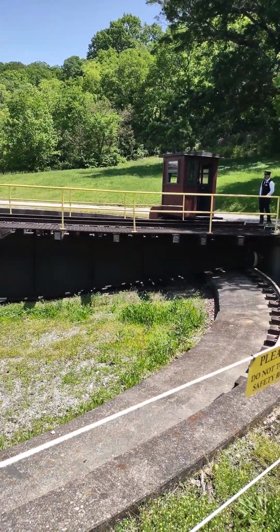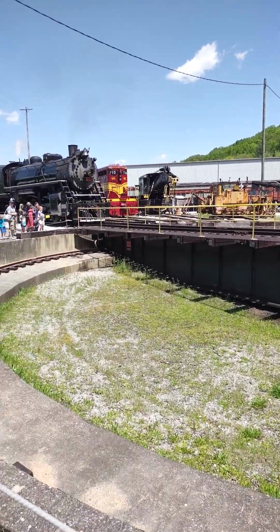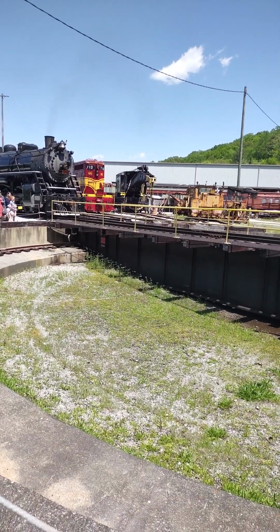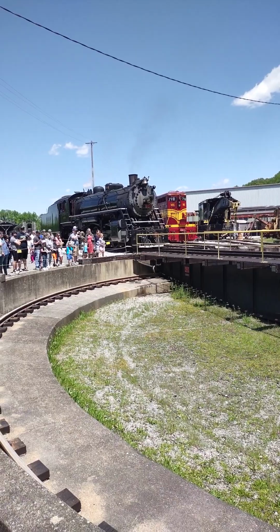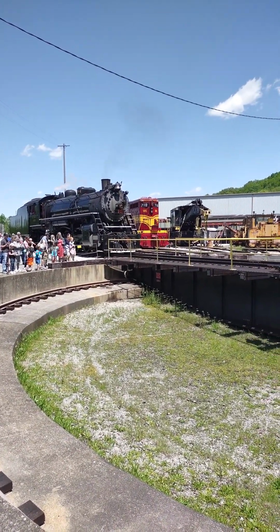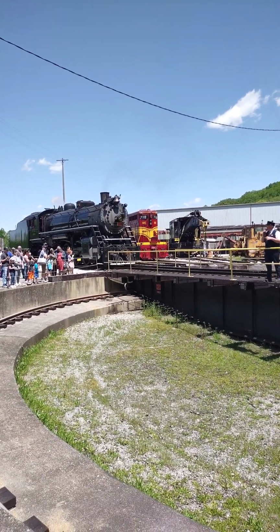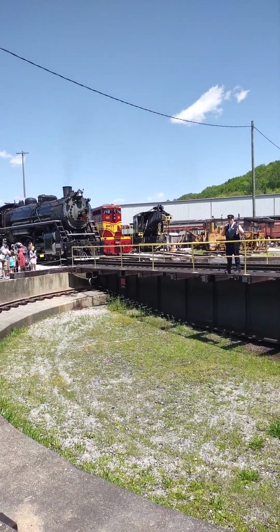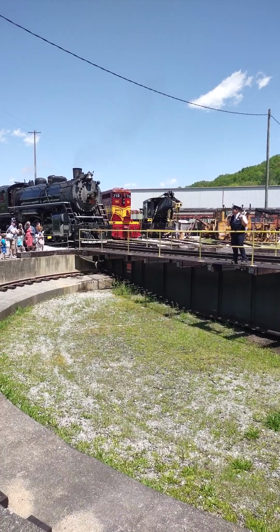Now, the turntable here is 80 feet long, and it weighs in at about 80 tons. Your locomotive today, the 4501, fully loaded with coal and water, weighs in at about 220 tons, making the overall weight between the two just around 300 tons, or 600,000 pounds worth of steel. Now, ladies and gentlemen, I know what you're thinking: Justin, why do I need to know how much this thing weighs? Well, think about that number for just a moment.